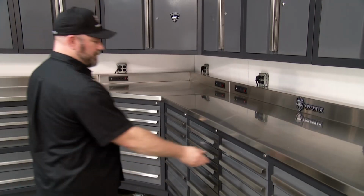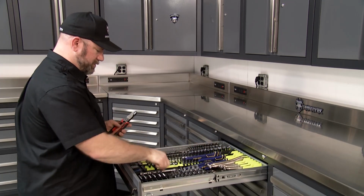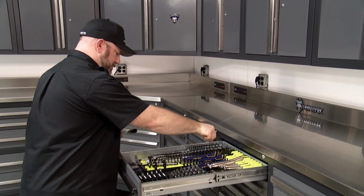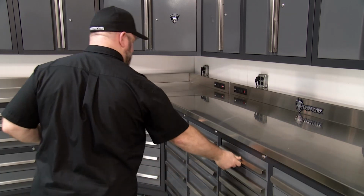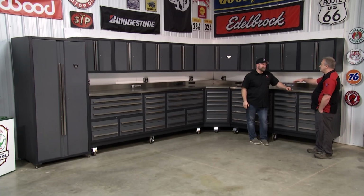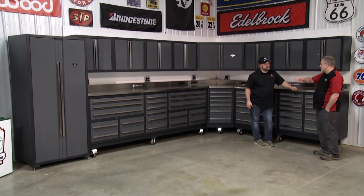Yeah, from the efficiency standpoint, having your workbench as your toolbox is definitely the way to go. No more walking back and forth and wasting all that time. Having your tools right where you're working at, that's efficient. The workbenches are the centerpiece of what you do at DragonfireTools.com, and this is your most popular unit right there.